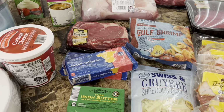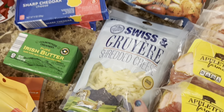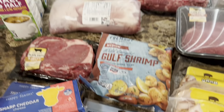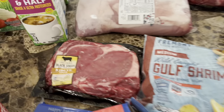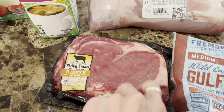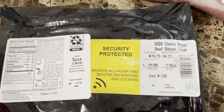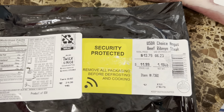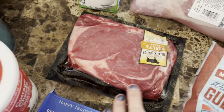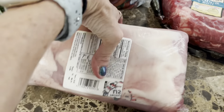The two blocks of cheddar, some Swiss and Gruyere. I've never tried this before, but I hear it's really good. This is the carnivore portion of the haul. I did get Andy a ribeye steak. I really like their red meat there at Aldi, but it looks like it is $11.99 a pound. And this was like $13, but one meal. That's not bad, really. I got a big, huge pork loin.